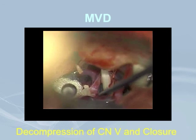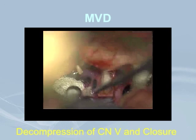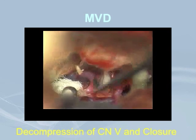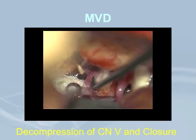Here is a video illustrating the trigeminal nerve after decompression and placement of the pad. Note the adherence of the vessel with the nerve and the indentation of the nerve by the superior cerebellar artery.